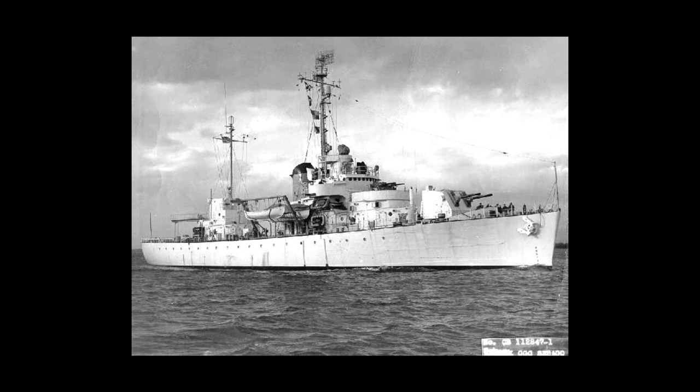Sebago, ex-Wachusett, WPG-42, WHEC-42, built by Western Pipe and Steel Company, San Pedro, California. Keel was laid 7 June 1943, launched 28 May 1944, commissioned 20 September 1945. She was decommissioned 29 February 1972 and transferred to MARAD 14 April 1972.